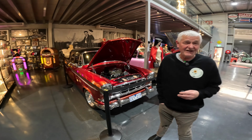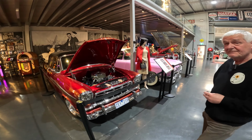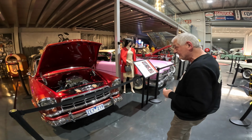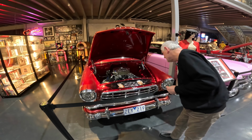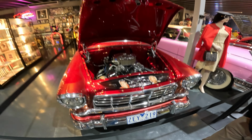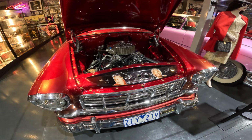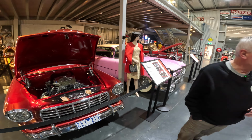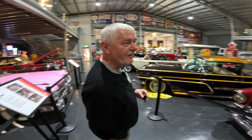There's a whole bunch of stuff. I mean, let the pictures speak for themselves. It's pointless me talking to you. These are all privately owned, by the looks of them, cars that have been done up for show and so on.